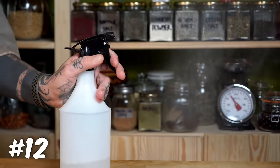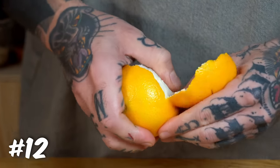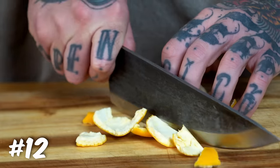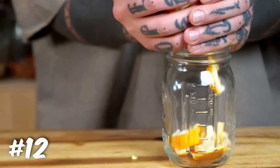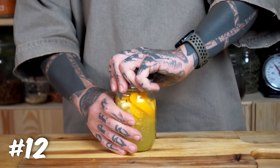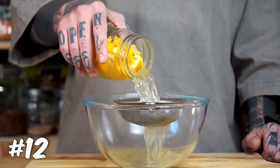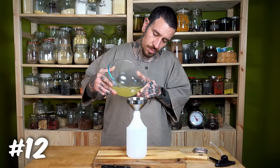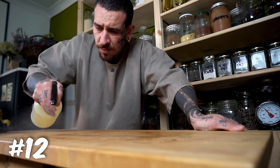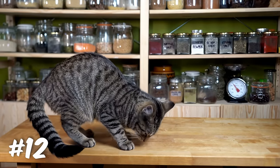Make your own surface cleaner. There are better ways than just compost this. All you need to make it is vinegar and some leftover citrus peel. Cut the peels in small bits, place the peels in a jar and cover with vinegar. Shake vigorously and let sit in the dark for 2 to 4 weeks. Strain the liquid and use as is or dilute 1-1 with water. It's great to remove grease or clean any surface. Eco and pet friendly.